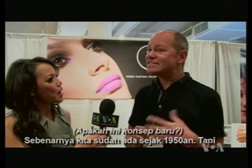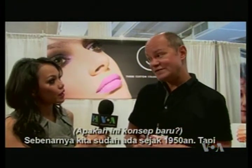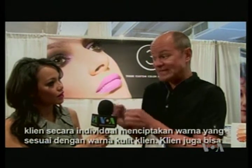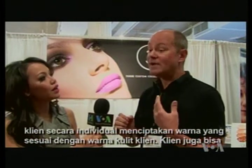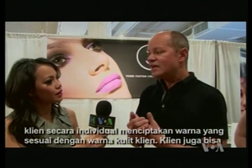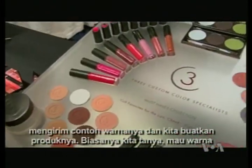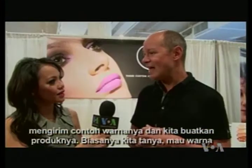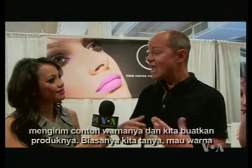Okay, that's really a new thing in makeup, I think, because actually, custom blending has been around since the 1950s by Charles of the Ritz, but we've taken a much more modern approach based on the concept of the color wheel. We work with clients individually to create colors that work specifically for their skin tone. If a client can't come in to see us, they can do everything through the mail. We're at 3custom.com or discontinuedlipstick.com, and they can send in whatever they want matched, and we can create it for them.